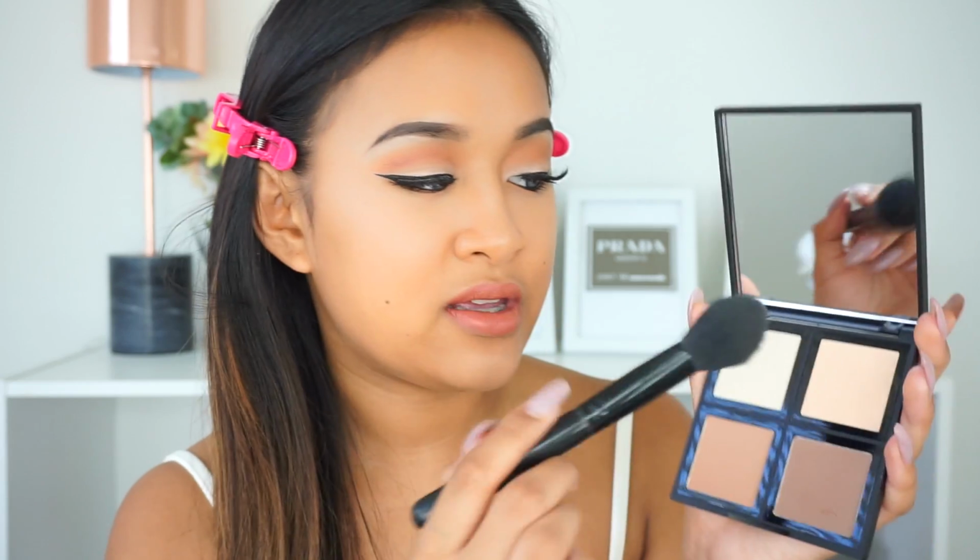Oh, I dug my nail into the color. I hate when I do that, man. And I'm going to be using this shade. It's like a very nice beige banana color.